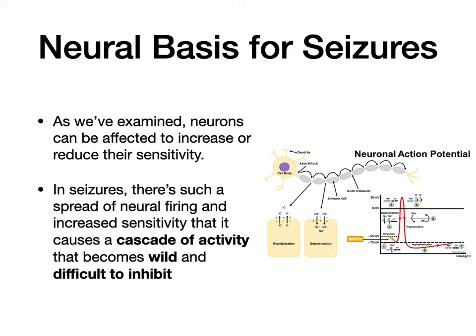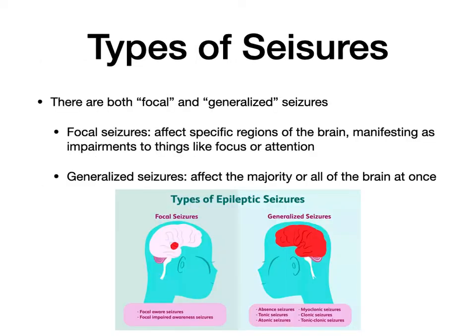So, what actually is happening in a seizure, though? That is what happens in the neurons. What happens to the person? There are two major types of seizures: focal and generalized. Focal seizures affect very specific brain regions, creating impairments like loss of focus or attention. Some people who have seizures will space out and stare off into the middle distance. Or they may suddenly be incapable of producing language properly, and that's not the same as a stroke. It's a temporary condition that they can then hold off.